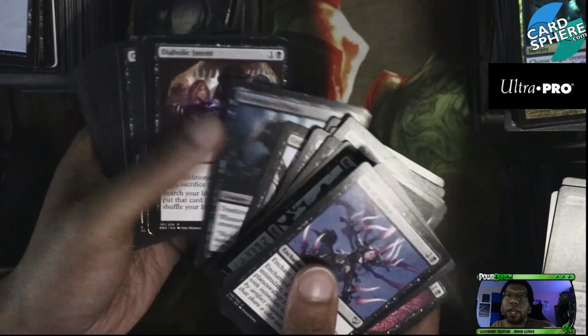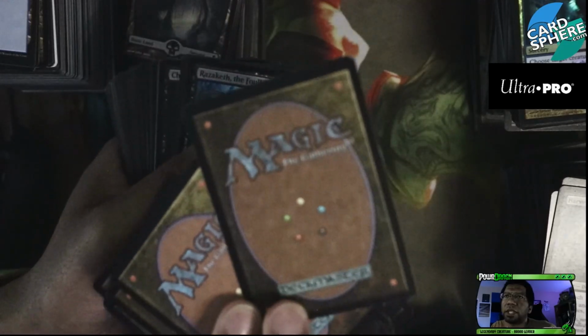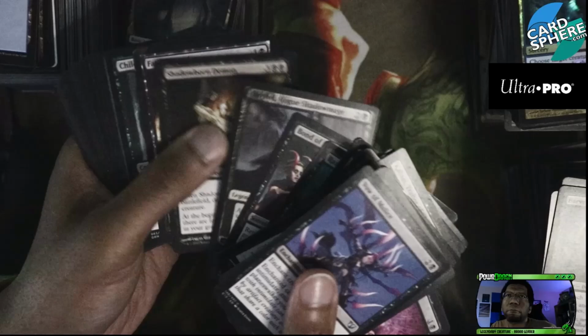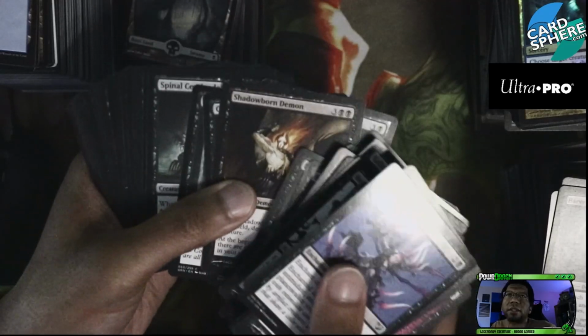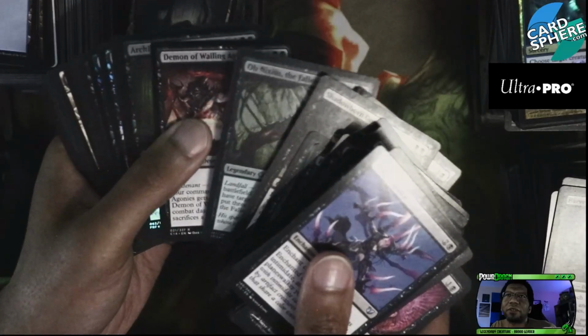Beacons don't really draw that much. I think they've just been reprinted too often. Oh, there's a poor beat up Liliana. She's seen some better days. Still reasonable though. I might still keep it. Hey, there's a Shadowborn Demon to go with all those Shadowborn Apostles. Let's see what else we got.